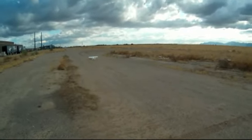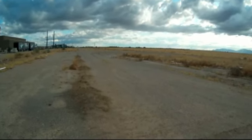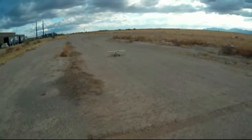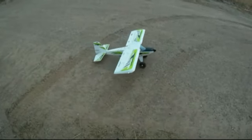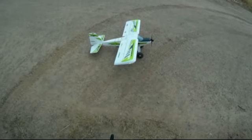Well, the gear stayed on. All right, Timber, you survived the first one. Still intact. Note to self, if you don't want the safe on, turn the safe off.